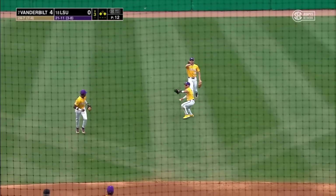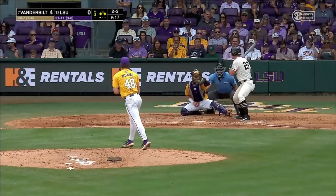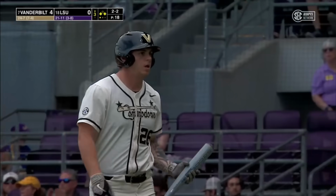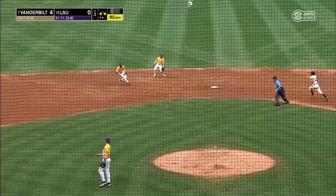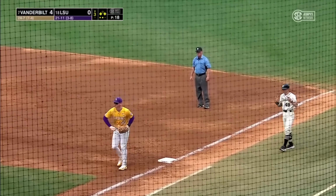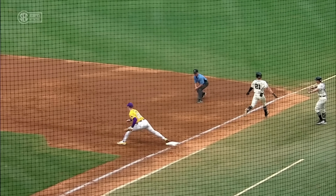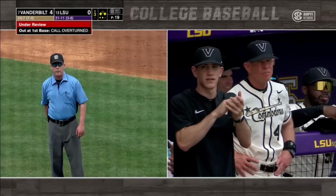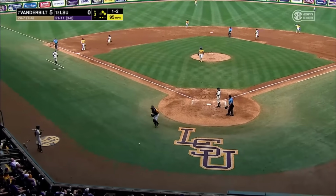Let's see if anybody can get to this one. It's Milam backing up, and then the 2-2 is a breaking ball. Holcomb is shaking his head vigorously as he walks away. Braswell picks it up, slings it across, out on a very close play. So Birmingham will make the decision. Ooh, that's close. That is super close. The ruling on the field of out is overturned to safe. Vanderbilt retains its challenge.